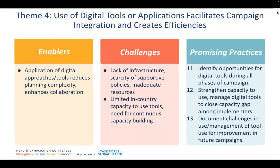The fourth theme is the use of digital tools or applications facilitates campaign integration and creates efficiencies. For this theme, one of the promising practices is identifying opportunities where digital tools may be used during all phases of the campaign and plan for their use.